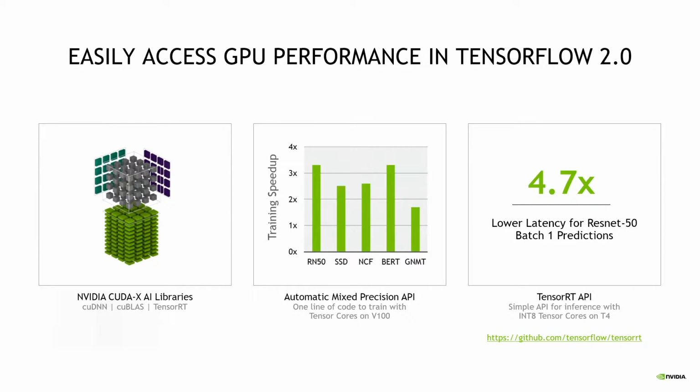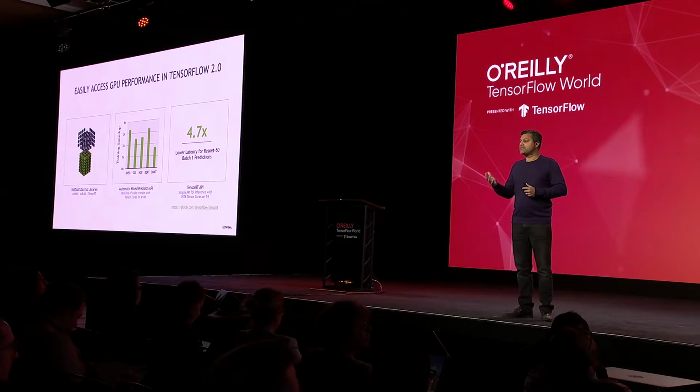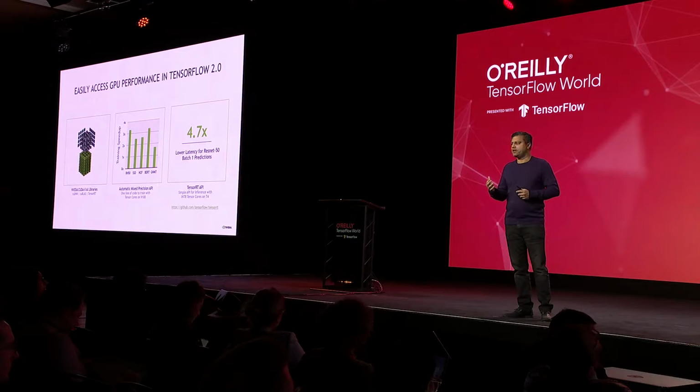We worked with Google to provide a simple API so you can, from your TensorFlow script, easily activate these routines in these libraries and train with mixed precision on top of Tensor Cores and get speedups for your training, with examples here, for instance, 2x to 3x faster, which helps you iterate faster on your research and also maybe within a fixed budget of time get better results. Once you have a trained model, we provide a simple API inside of TensorFlow to activate TensorRT so you can get drastically faster latency for serving your predictions, which lets you deploy perhaps more sophisticated models or pipelines than you would be able to otherwise.